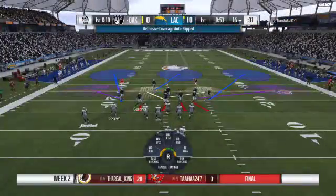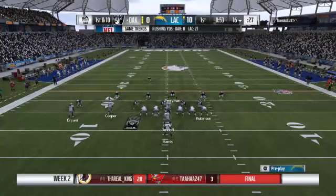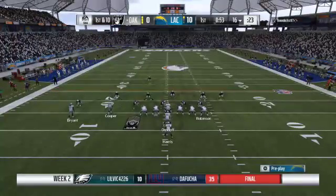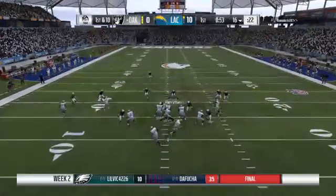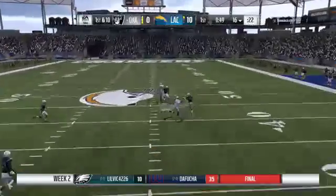I want to see if they want to go ahead and throw the ball again now on this drive after what happened on the last one. Throw it on the first play. Give the quarterback some confidence. See what happens. 24. They go back to the air here after the INT on the last drive.